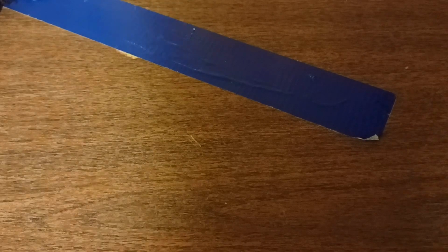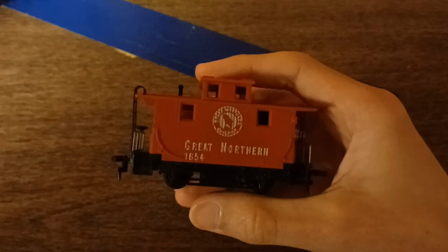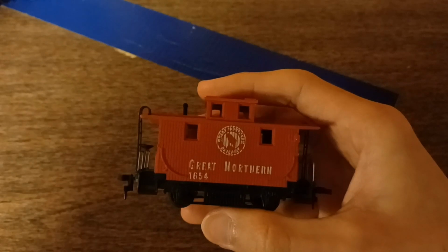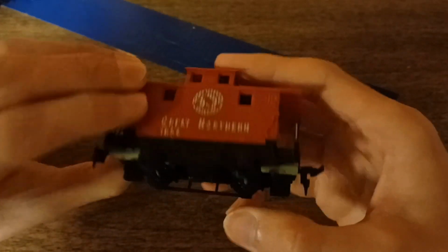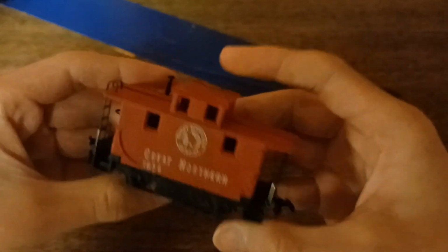Also, out of the only sets, I don't have any engine for this particular caboose. It's the Great Northern caboose, but this car only appeared in one set. It was somewhere between 1960 and 1961. And this car was also released along with the GN unit, Great Northern for short. With the little booster, I have the New York Central one, but I don't have the Great Northern. That's one engine I want to find in the near future. But with this one, not only with the silver on the bottom, it's a rare little bobber caboose.